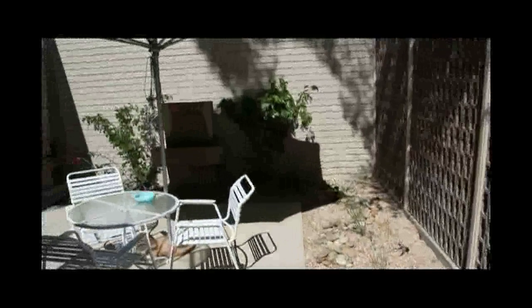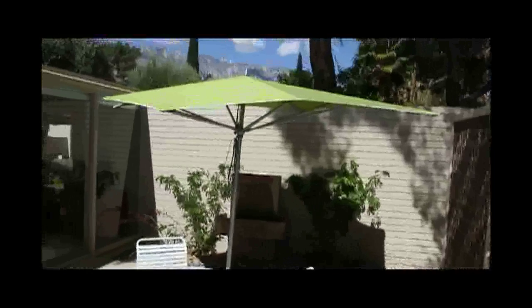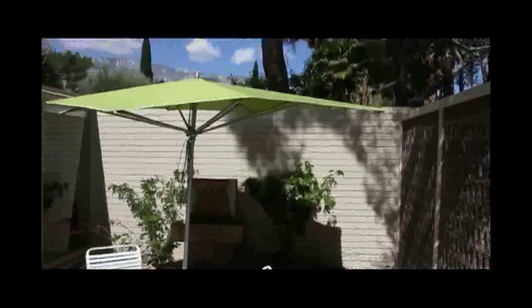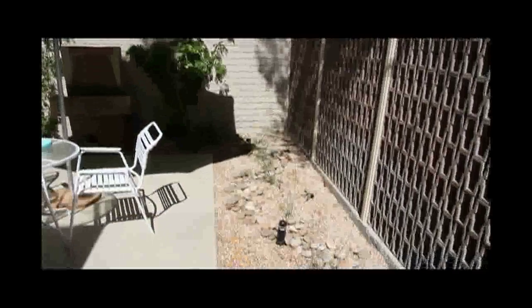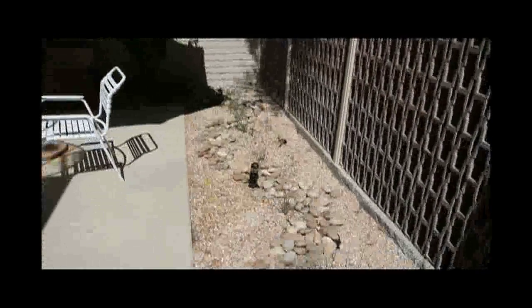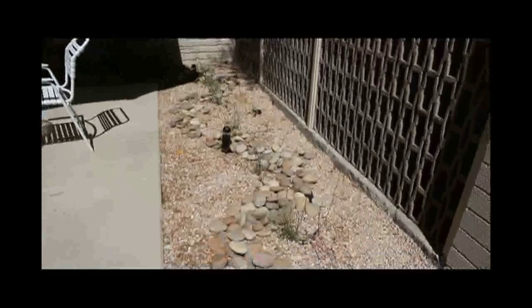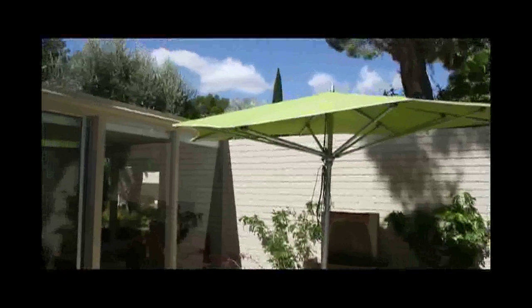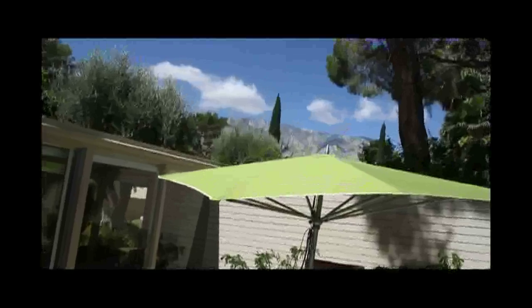But we've landscaped this area, which, when we bought it, was completely overgrown. We completely demolished it, and now it's a very simple landscape design, taking advantage of the beautiful block wall, the decorative classic 60s design. And then you saw the mountain view of the vine. Spectacular morning here.